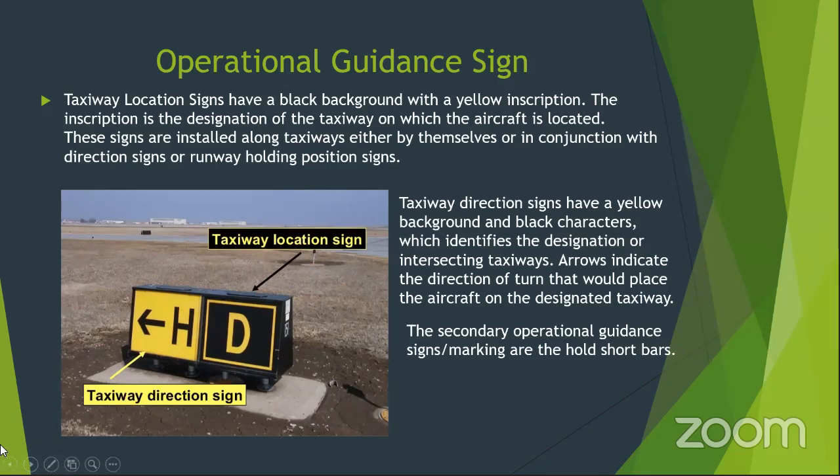Taxiway direction signs have a yellow background and black characters, which identifies the designation or intersecting taxiways. Arrows indicate the direction of the turn that would place the aircraft on the designated taxiway, right? And also the secondary operational guidance signs or markings are the hold short bars, which you already went through.